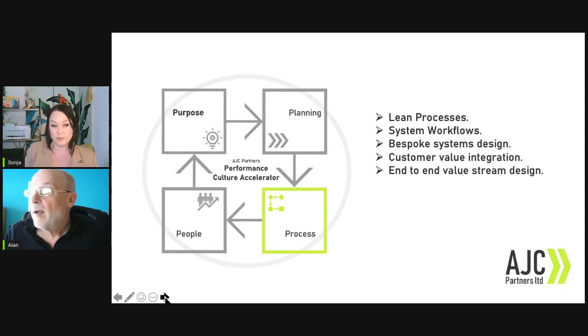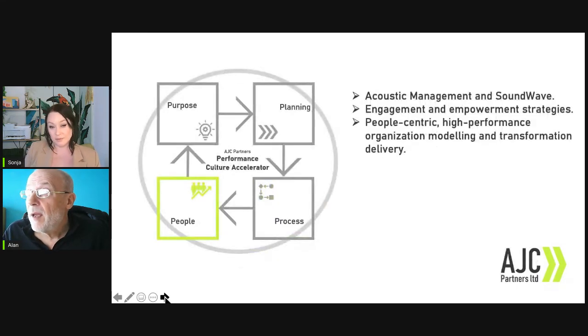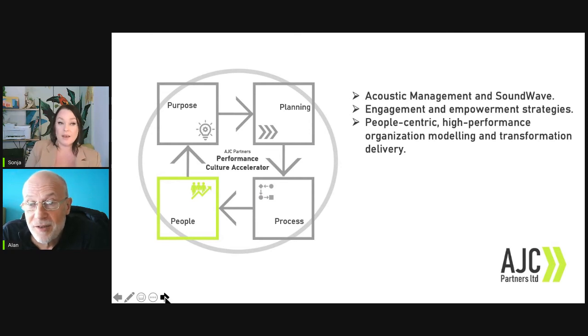Okay. So we talked a little bit about behavior there, but let's go back to where it is front and center, which is in the people box. Sonja, this is more your area of expertise.